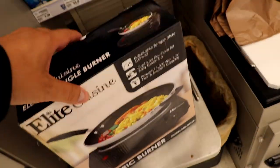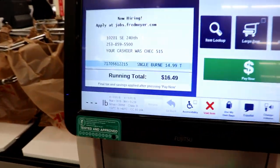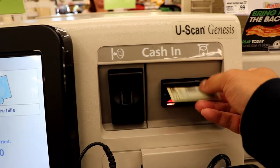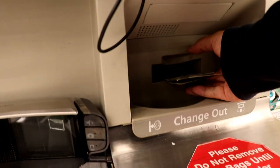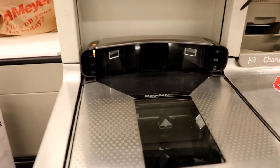Valued customer, scan items one at a time, placing them in the bagging area after each scan. $14.99. If you have your shopper's card, scan it now. System processing. Remember to take your receipt and your change. Thank you.